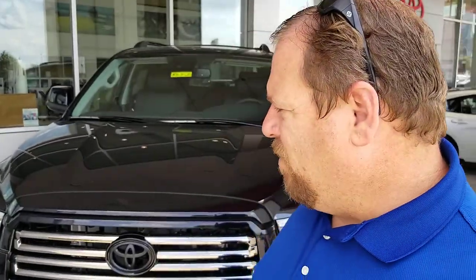The Sequoia is actually made in America, by the way. So if you're in America, it's made in America. Let's put it that way. I don't want to get in an argument with some of you guys overseas that I know make them overseas as well. But if you buy it in America, chances are it's made here.